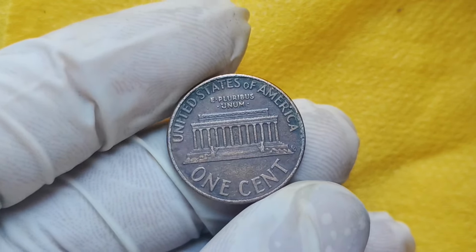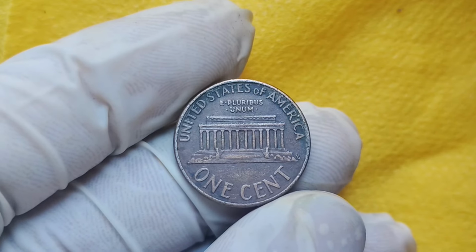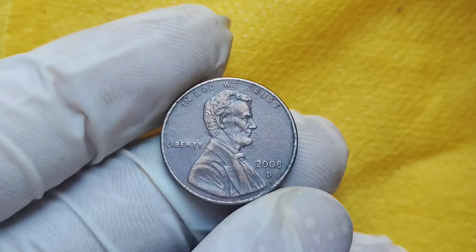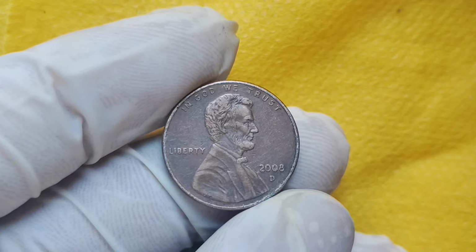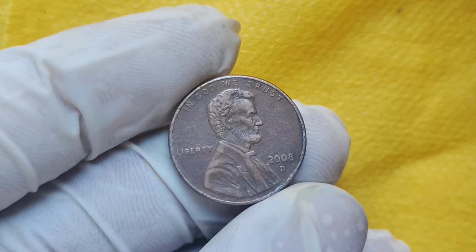The 2008 D Lincoln penny. What's so special? Now, the 2008 D penny isn't just any ordinary Lincoln cent. It's got a little secret, kind of like that one uncle who always shows up at Thanksgiving with a new name and no explanation. Something went wrong at the Denver Mint, and this tiny mistake turned an everyday penny into a jackpot. This particular penny was struck on the wrong planchet.